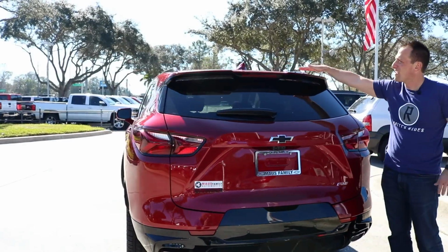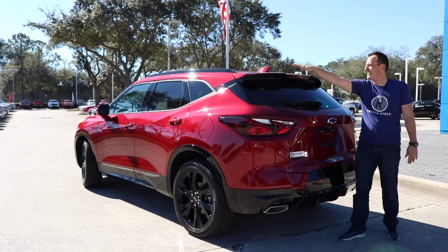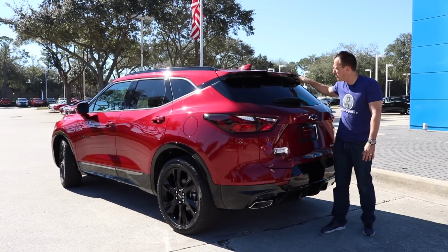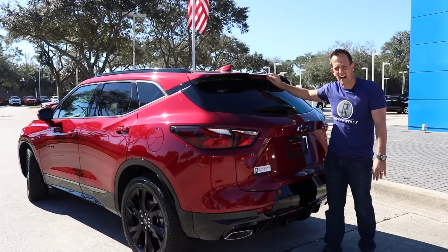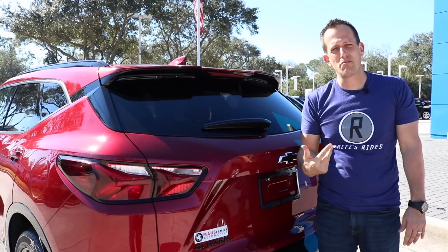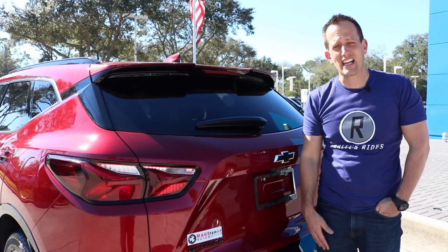Hey, go figure. Pretty cool looking hatchback spoiler. What I like about it is not just a flat slot, comes out a pretty good length. You got the gloss black, kind of hides the third brake light in there. But let's go ahead, we've seen the outside of the new Blazer, let's see what's powering it and see if you like what you see. Let's go check it out.